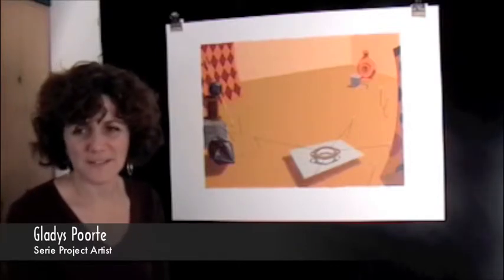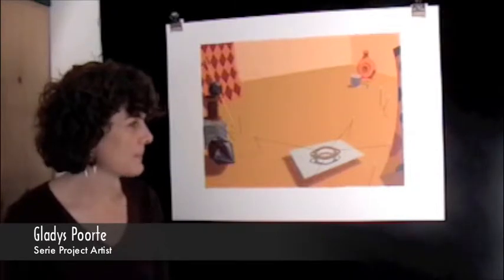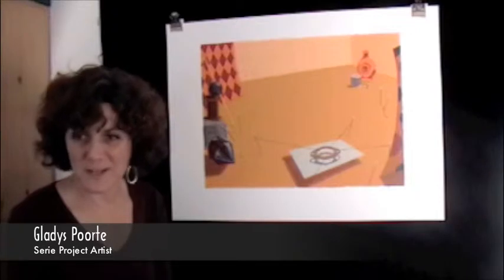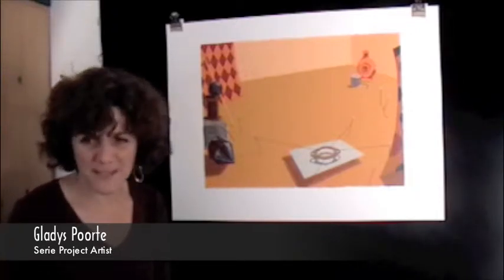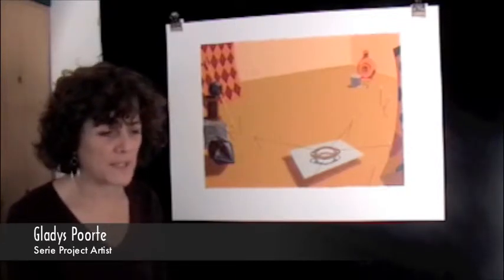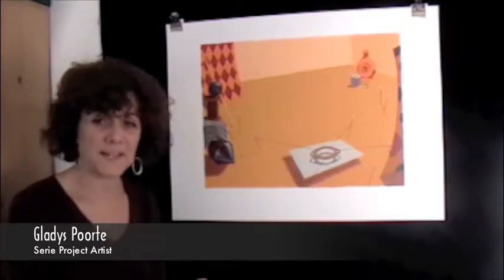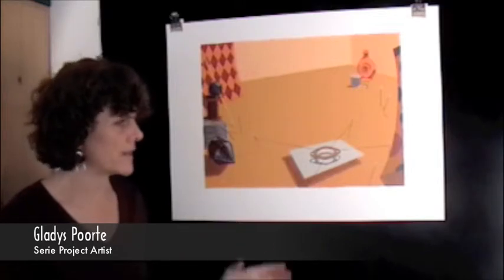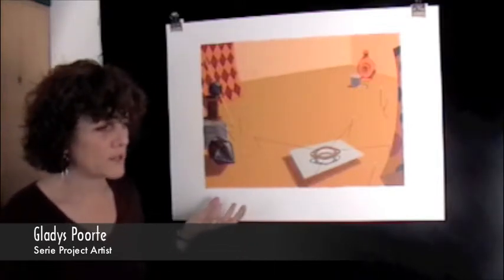And what exactly is the object that's being punished? I actually didn't know for the longest time what it was. It was an interesting shape that I found in my garage. It's a metal object. And somebody recently told me it was a gasket, which is part of a car engine, something like that. But I don't know what it's used for. A lot of the objects that I use in my work, sometimes I don't know what they are.